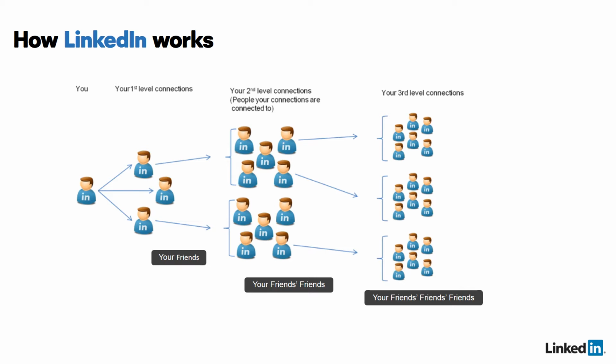Second degree connections: people who are connected with your first degree connections. You will see a second degree icon next to their name in search results and on their profile. You can send them an invitation by clicking on the connect button on their profile page. Third degree connection: people who are connected with your second degree connections. You will see a third degree icon next to their name in search results and on their profile. We will explore how to send connection requests and build your network in session 2 of the series.